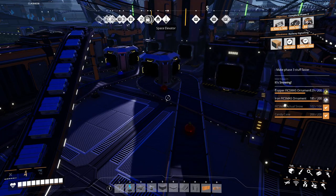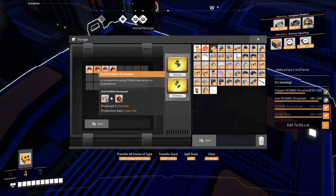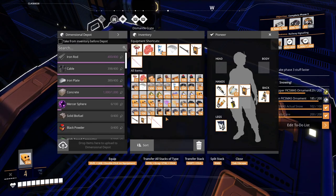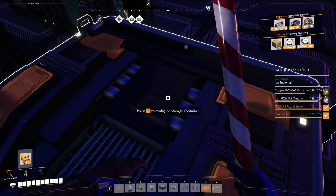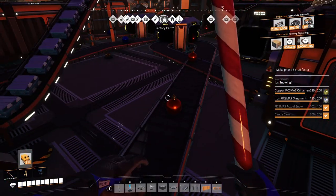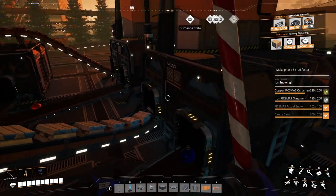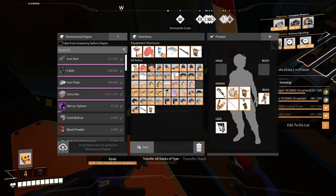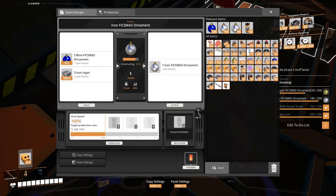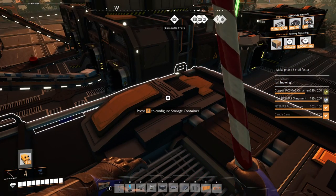I may need to find more summer sloops to increase our production. Or we just take half of these, yeah. Let's put our candy cane basher back in here. We do this, we can take a 200 of this, put it into red, and a 200 of blue. Take 200 of blue. Put that into here. That might help it a little bit.